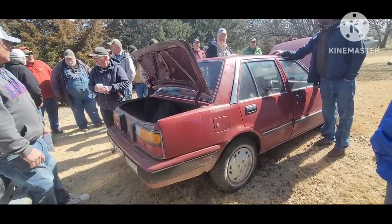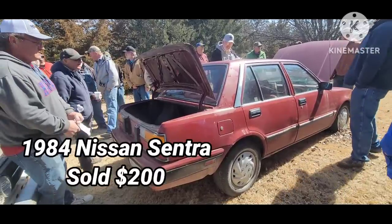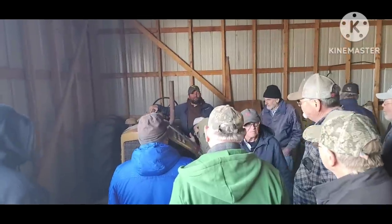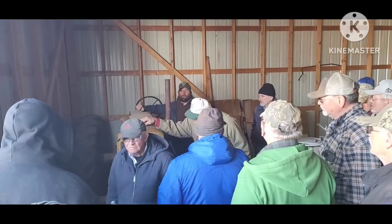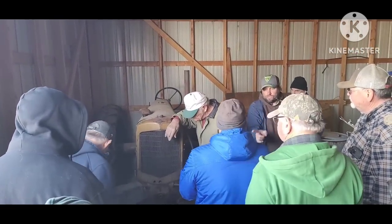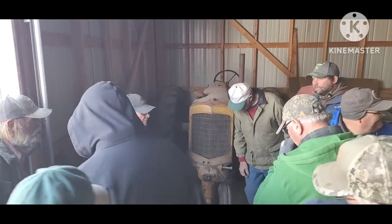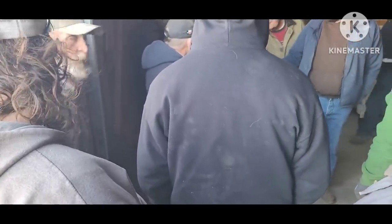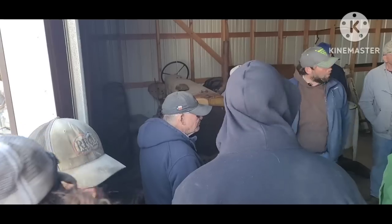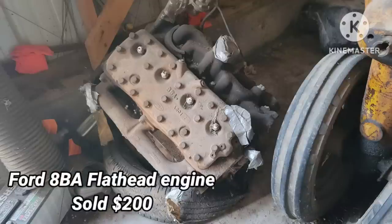Last chance to buy a car. 225, Rick, you'd be a second owner. 225. $200. $700. Number four. Flathead V8. Flathead V8 engine right down there. Give it a holler. $141.